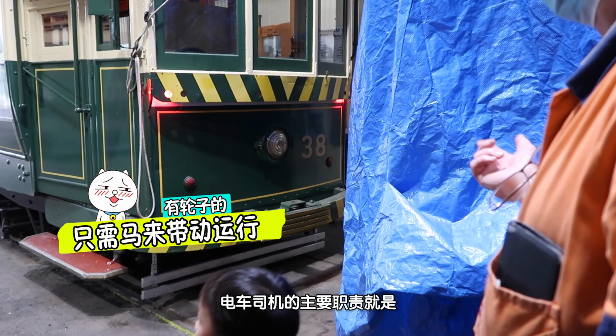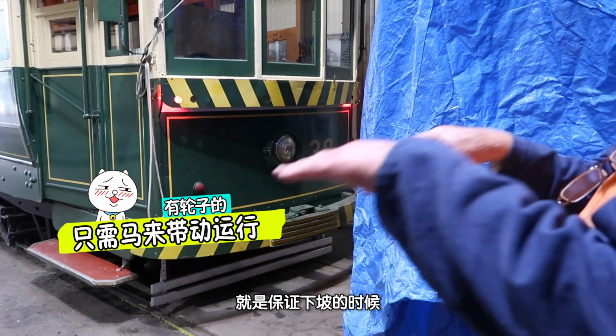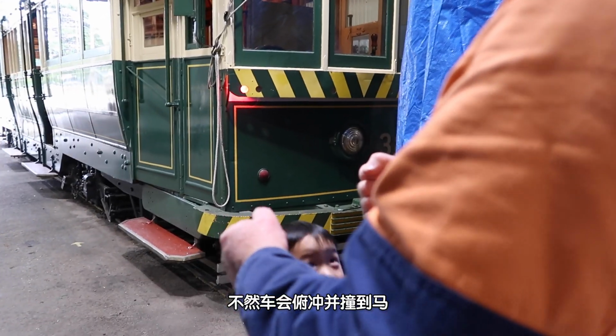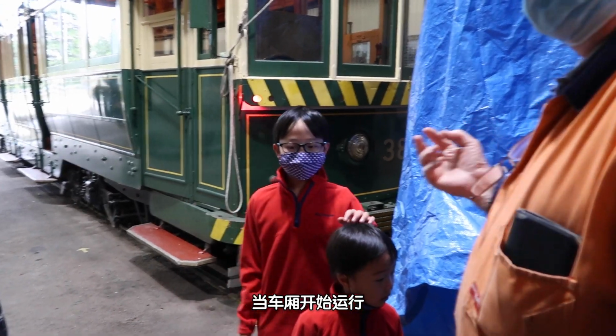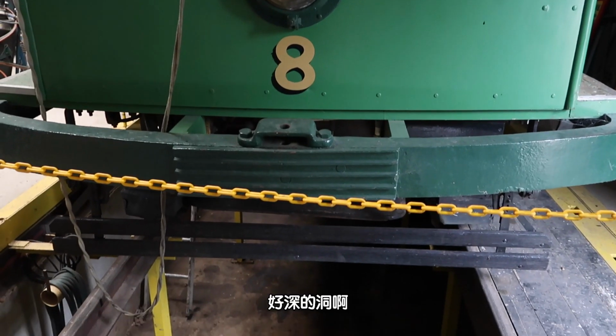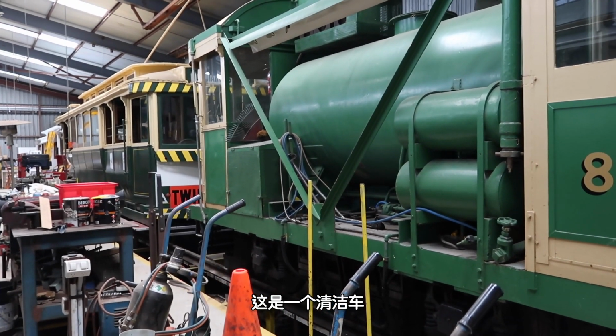The skill of the driver of the tram was to make sure that particularly if they're going down a little bit of a hill, that the driver had the brakes partly on, otherwise the tram would actually run up the back of the horses. So that once the load is moving, it's very easy for the horses to actually move the tram.